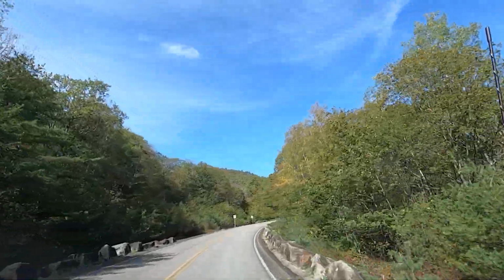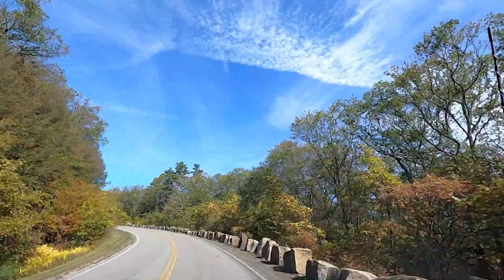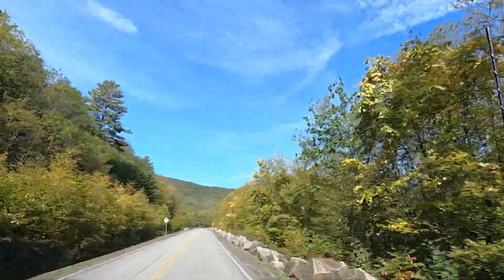Starting in Lake George Village, there is a paved road that will take you up to the top. It is a little over a 5.5-mile drive.